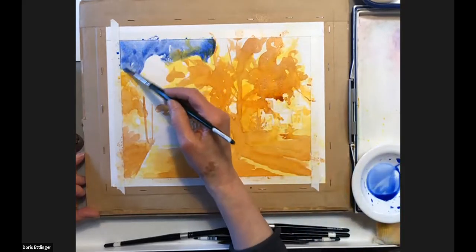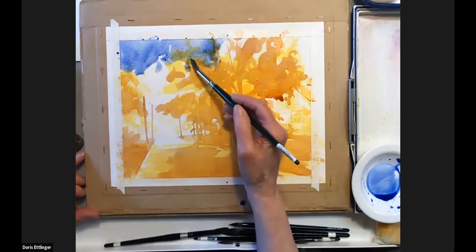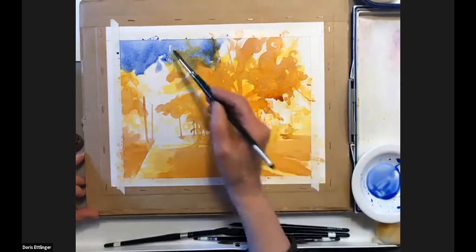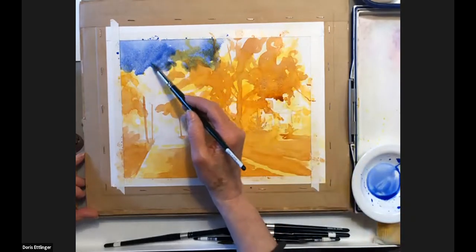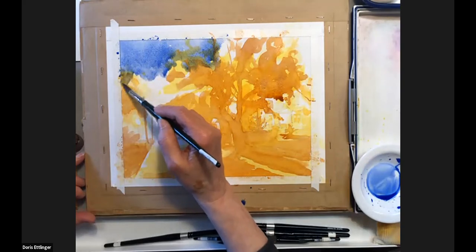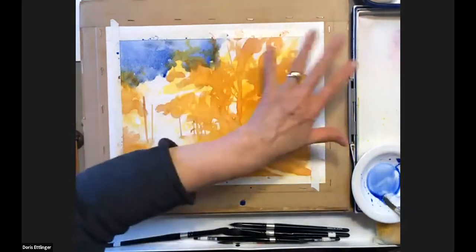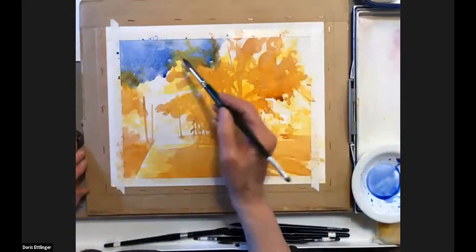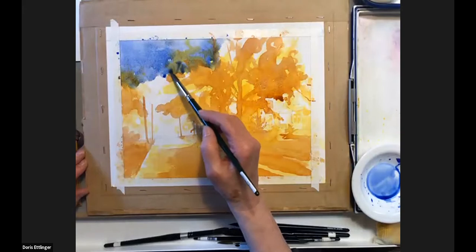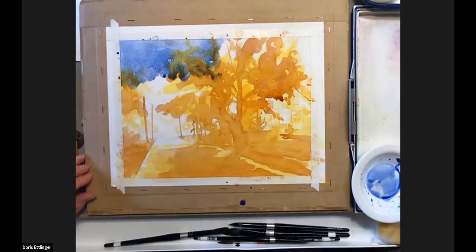See, this is where I should be using a bigger brush, but I'm planning something here. As I come down, I'm going to leave this. I can come back to this part. Always have to strategize where you're going to stop your wash.